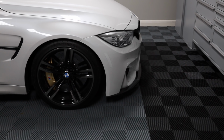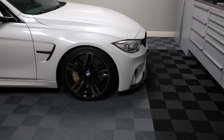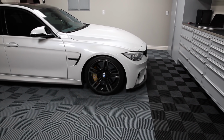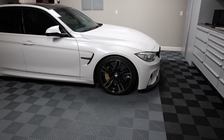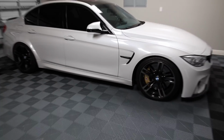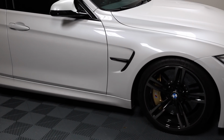It kind of stinks in the U.S. You Europeans that watch these videos are like, what the heck are you talking about? In the U.S., some idiot decided we needed to have amber side markers on every car that passes our borders. So it's just something we have to deal with. You also have to have rear reflectors as well, which I covered up. So we got the side vent in gloss black.